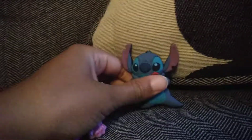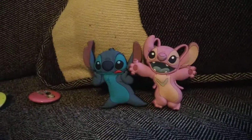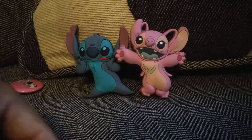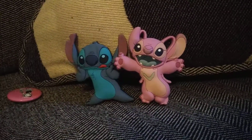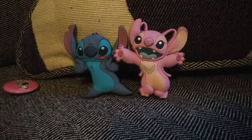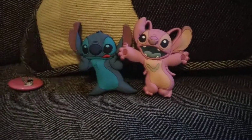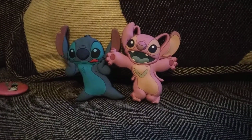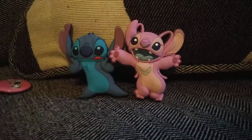And here goes some Lilo and Stitch. Lilo and Stitch refrigerator magnets. That's Stitch and that's Angel. And it feels like I'm the only person that still remembers Lilo and Stitch the series and other movies from Stitch besides the first Lilo and Stitch. Oh, and the Stitch anime, which I only watched snippets of. Not really a big fan of the anime version.